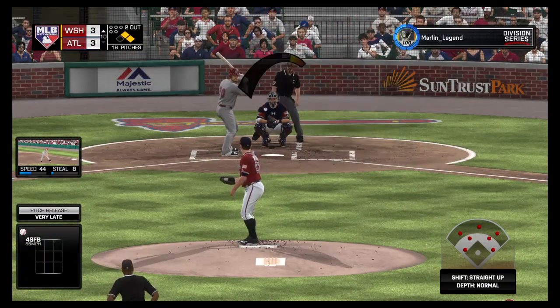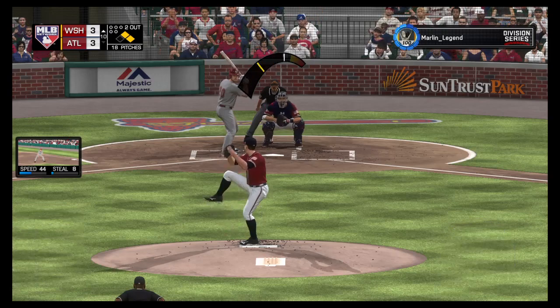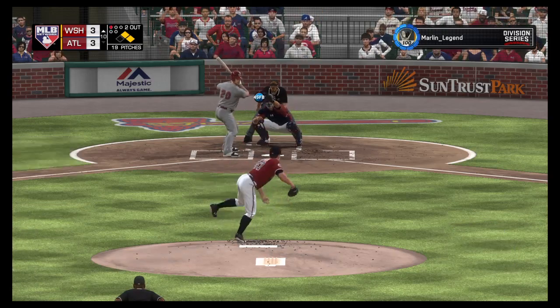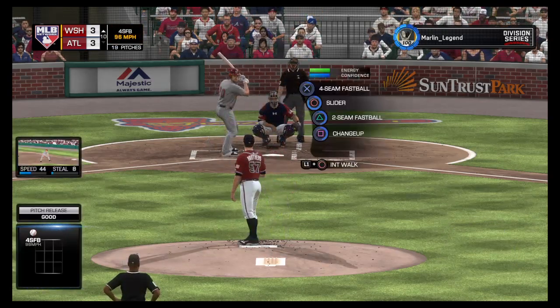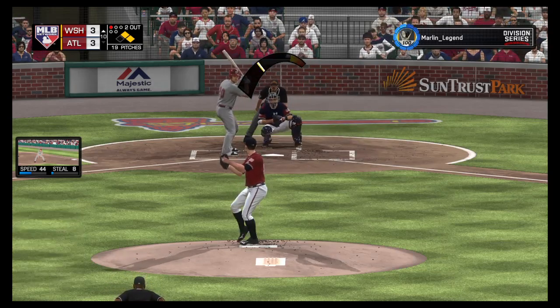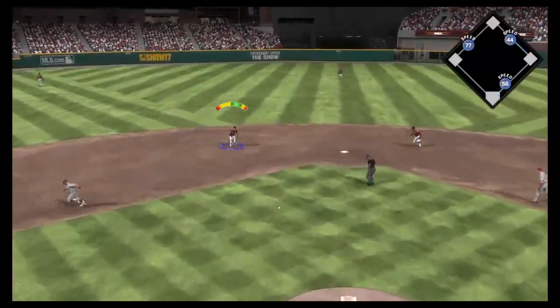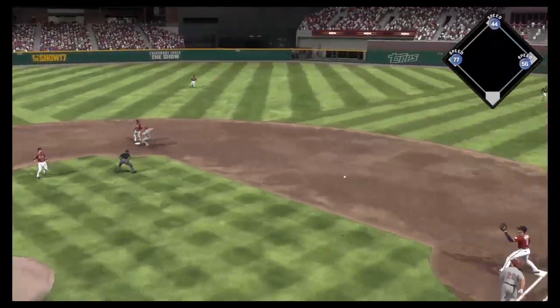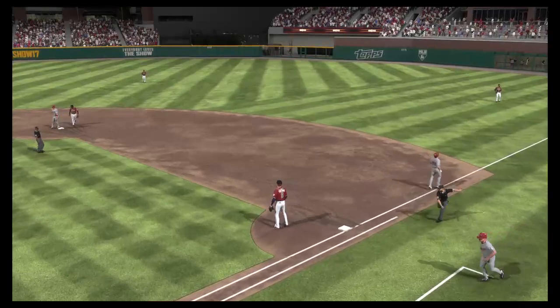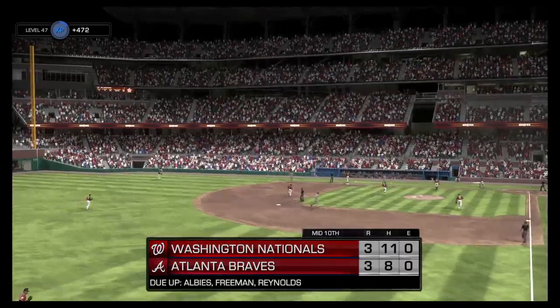Stepping in, Daniel Murphy. He comes into this appearance in the midst of a 1-for-4 day. Here's the first pitch. And a neck-high fastball that time. The 1-0. Here's a little chopper up the middle. Throw on to first is going to get him, and the Nationals blow an opportunity here, and that ends the inning.